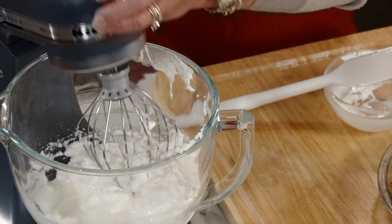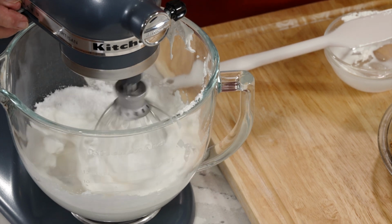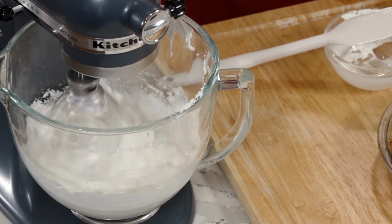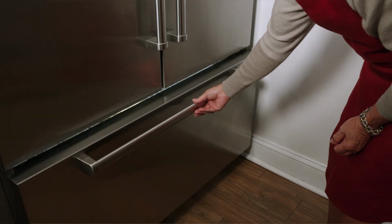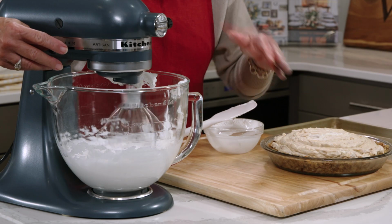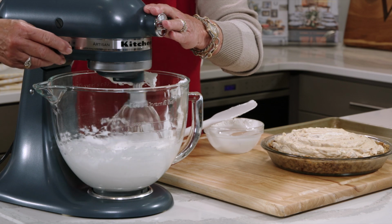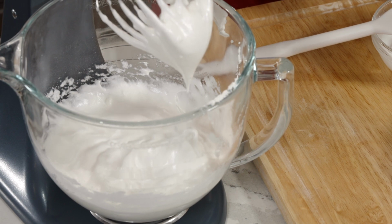Okay, so we're going to put this on a low speed just to incorporate that. And then I've got my broiler on because I'm going to get some beautiful peaks, and I'm going to get that nice and toasty on the top. So one recommendation I have is once you put the filling in the pie, you want to place it in the freezer again while you're doing all of this so that it can be good and cold, because you're going to serve this pie cold. All right, so that looks just about right. So let's get this spread on top of this pie.